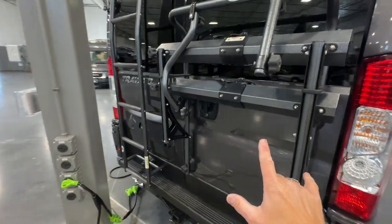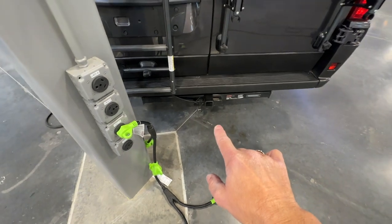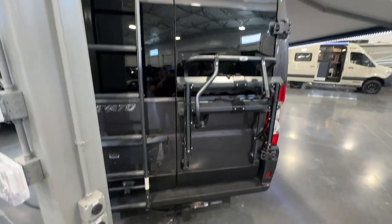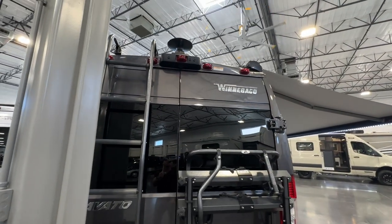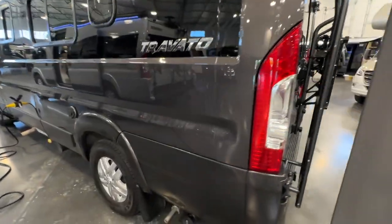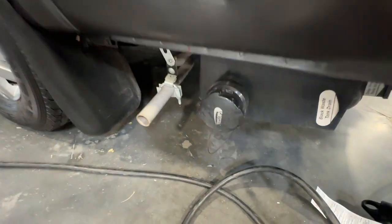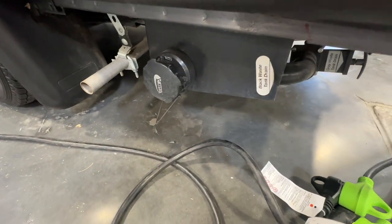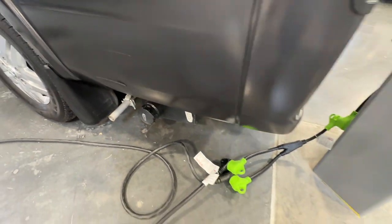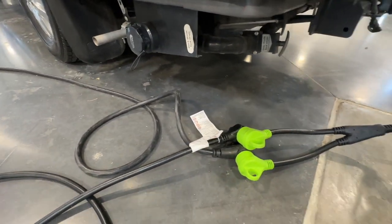Bike rack, ladder, tow hitch. I think the towing capacity is about 3,500 pounds. Got a TV antenna up above, backup camera comes standard. This is where the generator exhaust is, so this does not have a lithium system. It is a traditional RV generator, quieter than they've been in the past. And this is the gray waste and the toilet waste right there, handle. They came out the same drain.